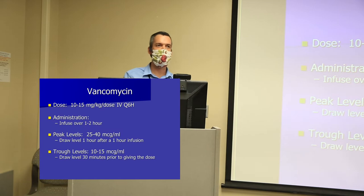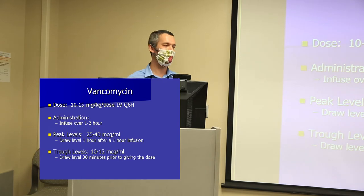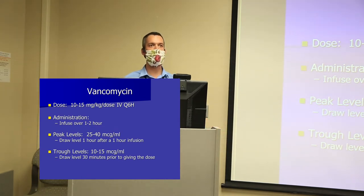Ototoxicity. So if we end up overdosing these patients, not only are they a burn survivor, but now they can hardly hear, which is insult to injury. So please make sure. The reason we check troughs on vancomycin is because in this patient population especially, there's a higher propensity for them to not be able to clear it effectively, and therefore we could easily end up overdosing.